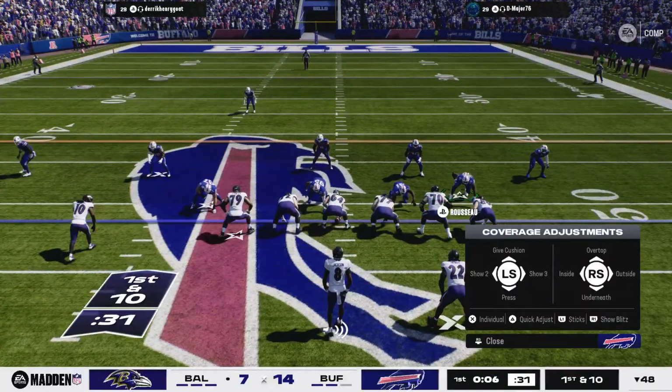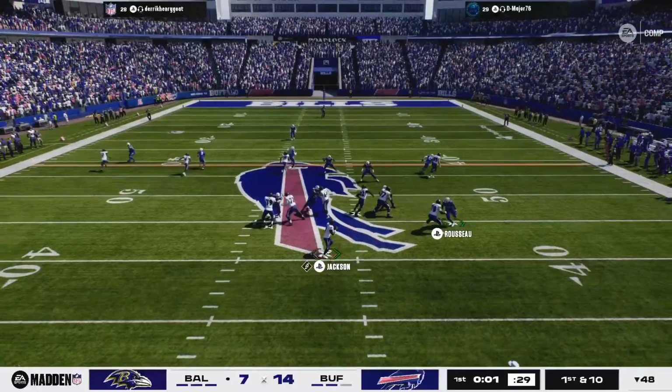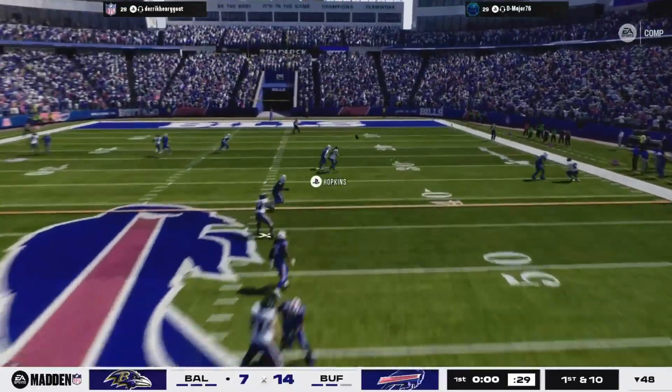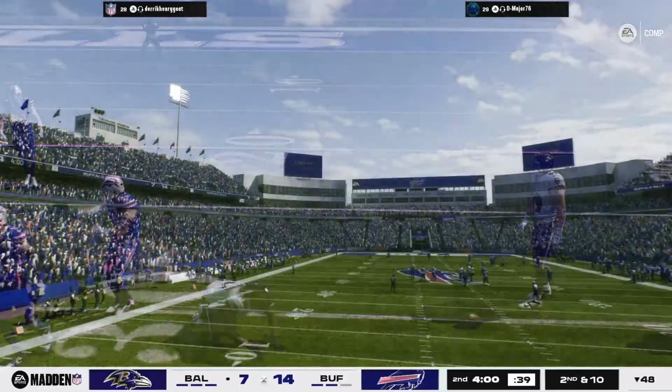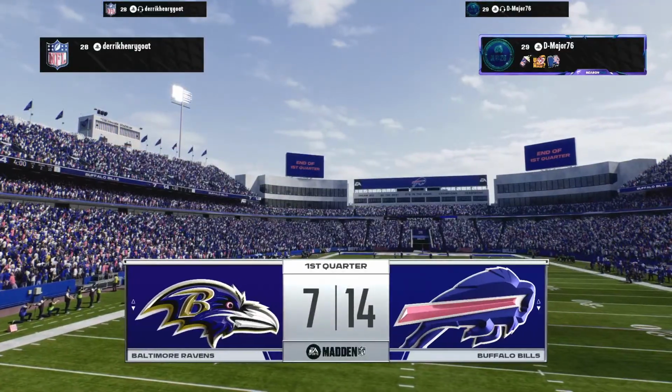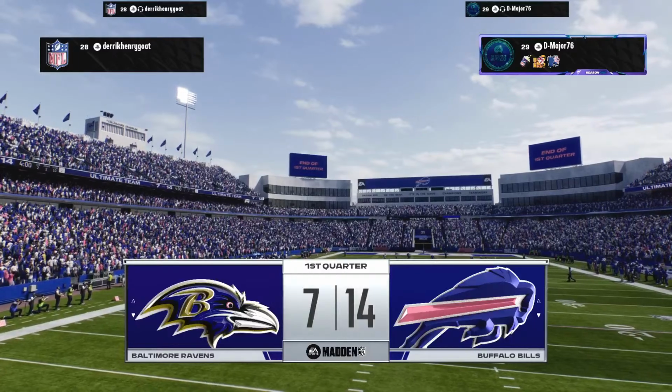First down. Jackson. And that one is incomplete. And it also concludes quarter number 1. Through one quarter, 14-7 our score.